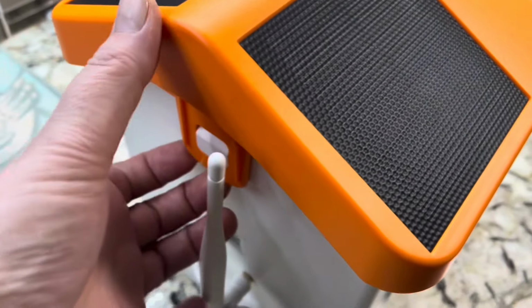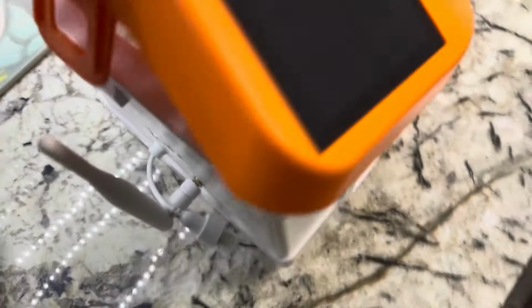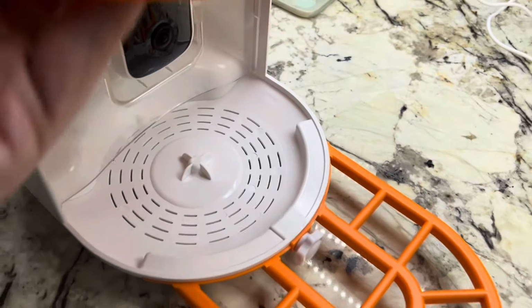Up here, you just remove this, you pull it kind of like past a little nipple thing and it just opens right up. This is how you fill it with bird seed. Or if you're storing it, you can have it go this way as well. But the bird food will fill in this entire chamber, come down through here so it'll automatically feed as they eat it. I love that there are those holes.